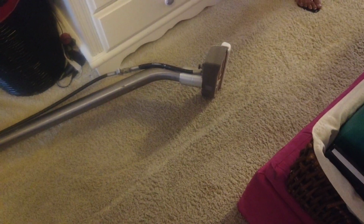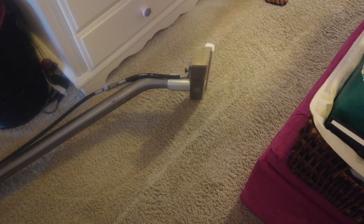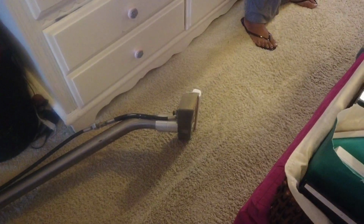Do you leave the pictures when you do it? Leave pictures? What do you mean? Before and after. Oh, I put that on my social media page. Oh, okay. Yeah, so you'll see those later. Now, if you want to take some pictures, you can. Yeah, go ahead.